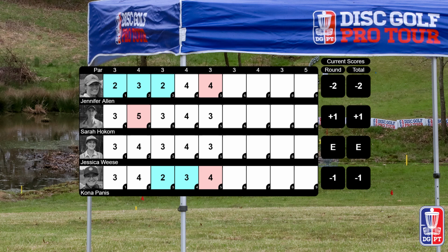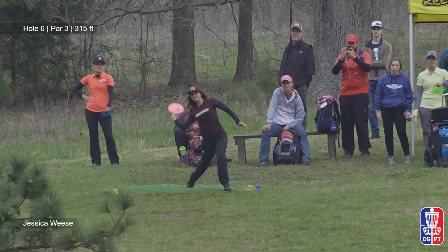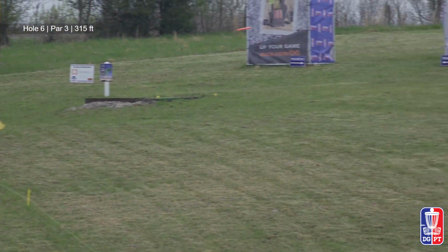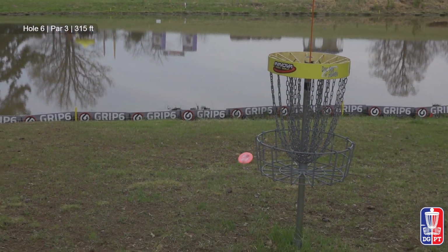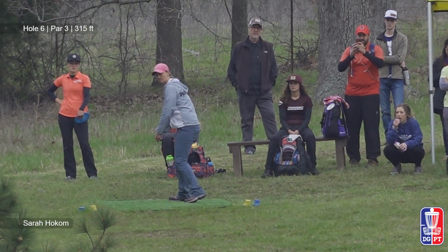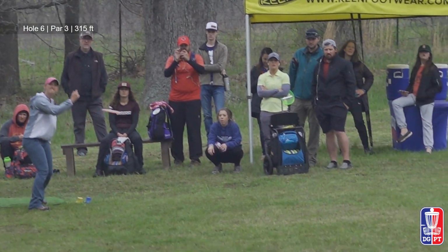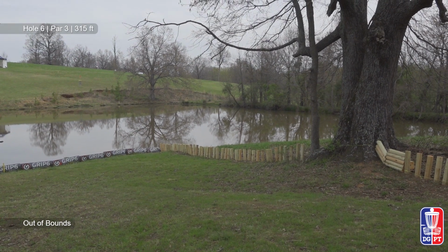All right, and we're moving on to hole six, which is really one of the signature holes out here. Throwing over the water into an island green. And this plays wonderfully for the forehand if you got it. You can throw it right into the hill, and that's a great shot by Jessica there. Sarah's going to also try for the forehand. That is a little too turned over, and it just never had a chance.